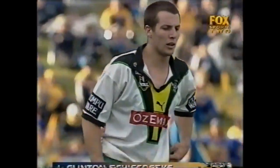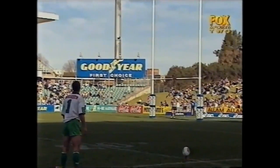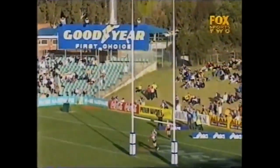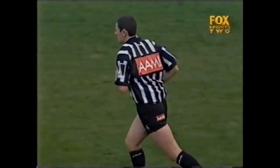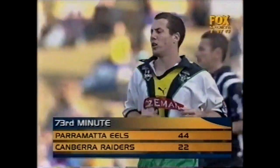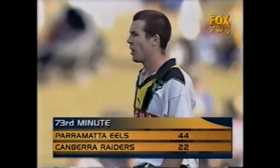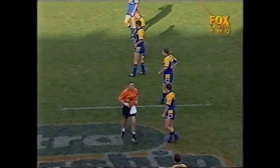Szybowski, 3 from 3. This one's almost on the junction of the 20-metre line and the 10-metre in from touchline. Here's the shot. He's just pulled it a little to the left. So 3 from 4 for Clinton Szybowski. 44-22, the Eels over the Raiders at Parramatta Stadium. We've got 7 minutes of play remaining. Szybowski returning to Parramatta for the first time.